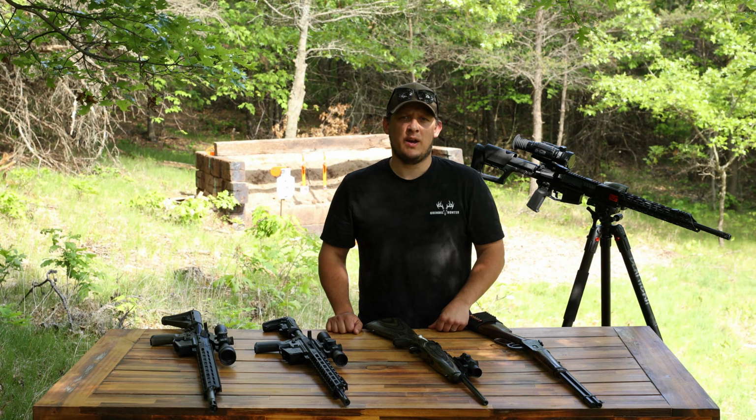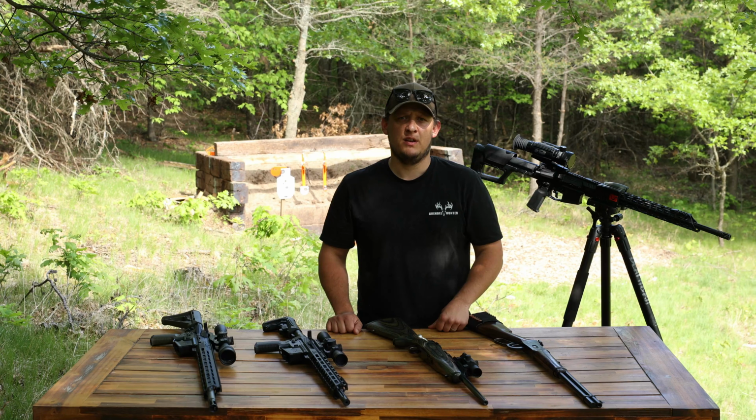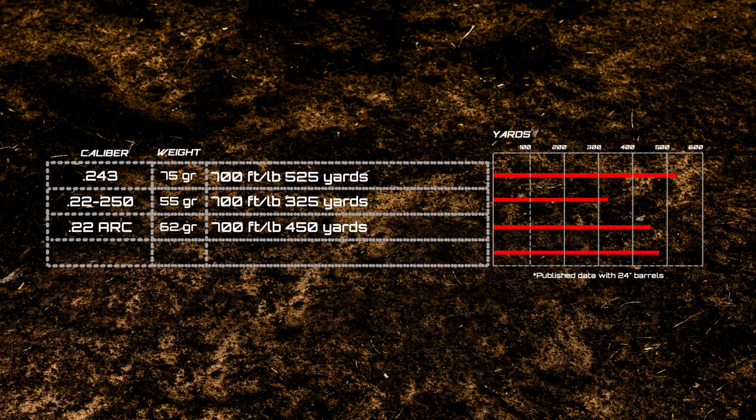Comparing them to the .22 ARC and 6mm ARC using varmint style bullets, we'll look at where each one hits 700 foot-pounds. The 243 with a 75 grain VMAX gets all the way out to 525 yards. The .22-250 with a 55 grain VMAX out to 325 yards. The .22 ARC with a modern 62 grain ELD VT has 700 foot-pounds at 450 yards. And the 6mm ARC, also with the ELD VT, but an 80 grain, out to 475 yards.